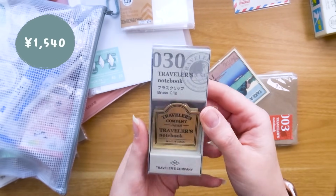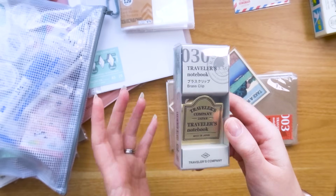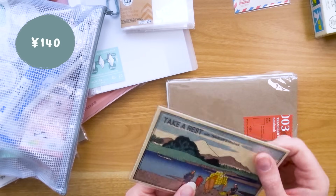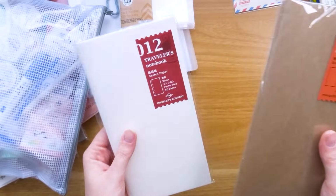A brass clip, so this will be really handy to hold the pages. I've wanted one of these for ages, but they're quite expensive to buy outside of Japan. So really excited about that one. Another postcard, which I'll gift. And then I also got a blank notebook and a sketch paper one.